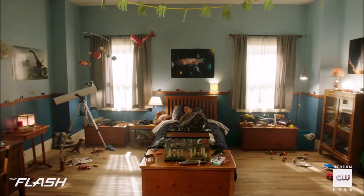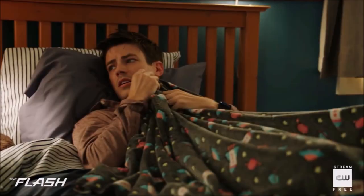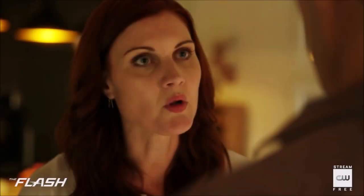And so then we move on to the next shot, and we got Barry, and he's back at his childhood room, which is really, really creepy, must I say. So basically, Ramsey has been manipulating him to place him in these different places that he remembers to control him. So we got a closer shot of him in the bed. He's got a spaceship sort of duvet, and we have Nora Allen returning. So she's actually inside his head trying to help him.